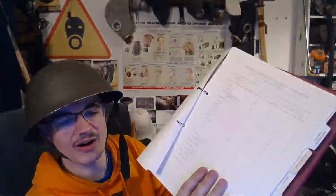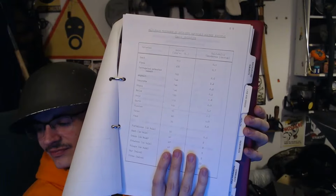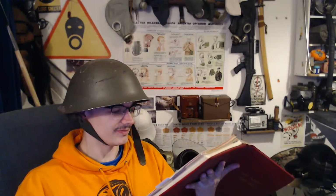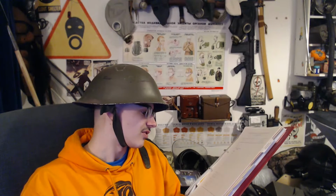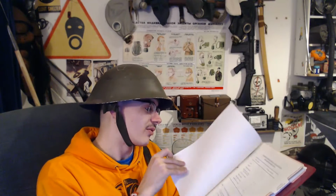Now, this is interesting, how good materials are at resisting gamma radiation. Thing is, can we afford that stuff? So lead is very good because its density in pounds per cubic foot is 710. Steel is then good. Corrugated asbestos cement is good, apparently, better than regular concrete. Asphalt, concrete, stone, brick, sand, earth, plaster, water, wood. Hay bales actually stop a little bit of gamma coming through, apparently.